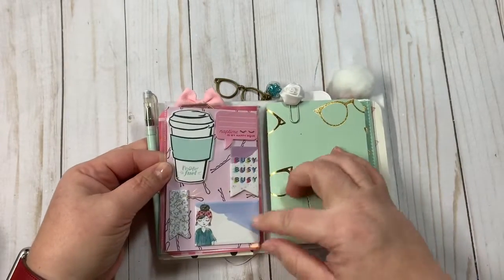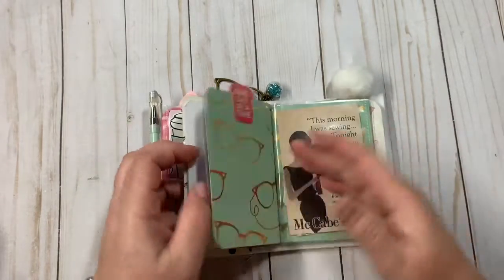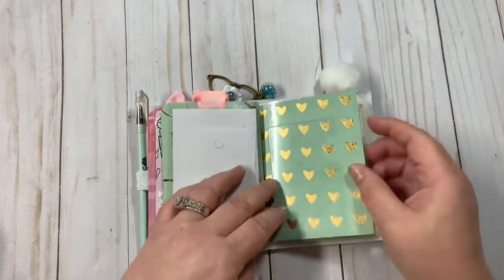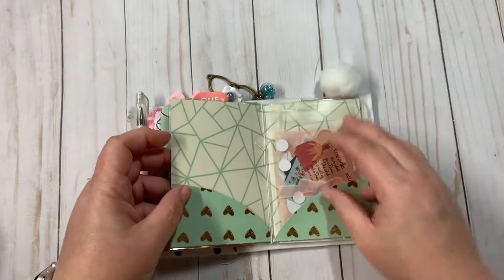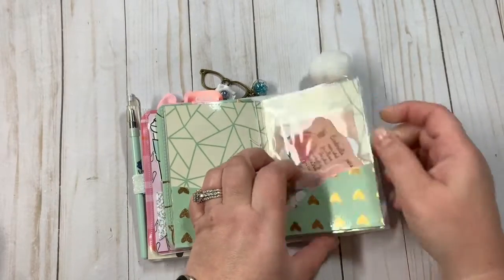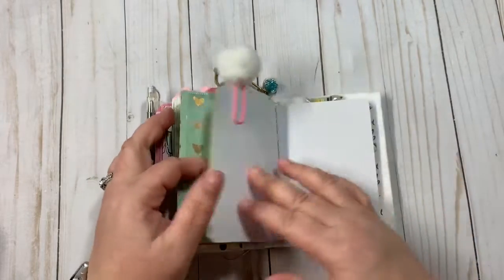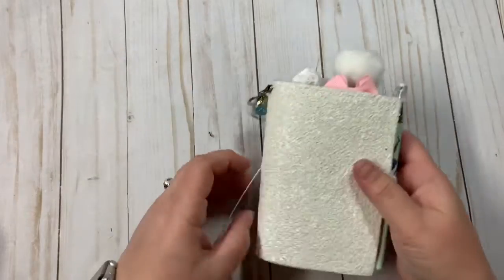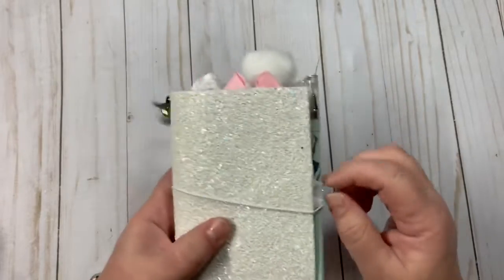There is your dashboard with your sticky notes. Your next signature. There is a pocket, and it has some ephemera in it. This has an adhesive pocket right here. More ephemera pieces in your laminated double pocket folder. You've got 2 small pockets and your 3rd signature. So there's that one. And this glitter does not come off. Like it stays really, really well.